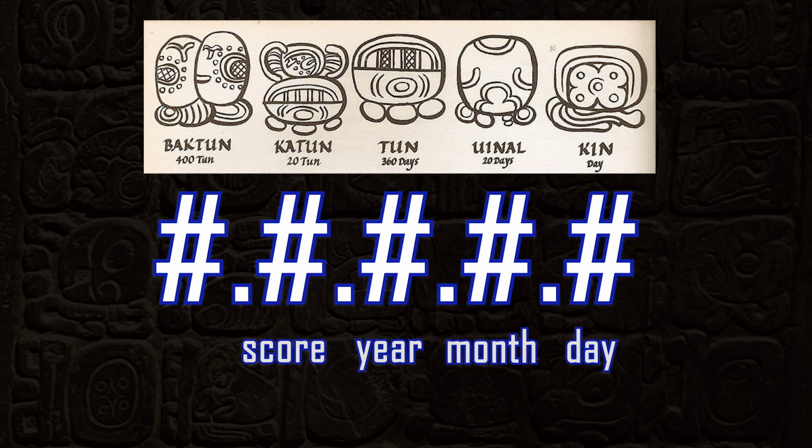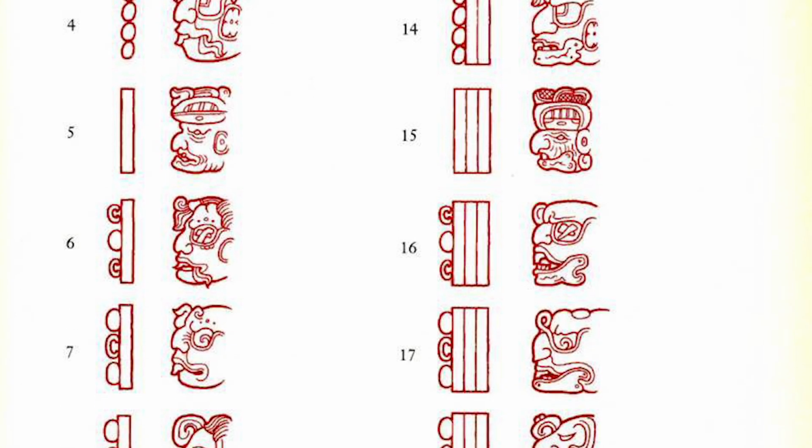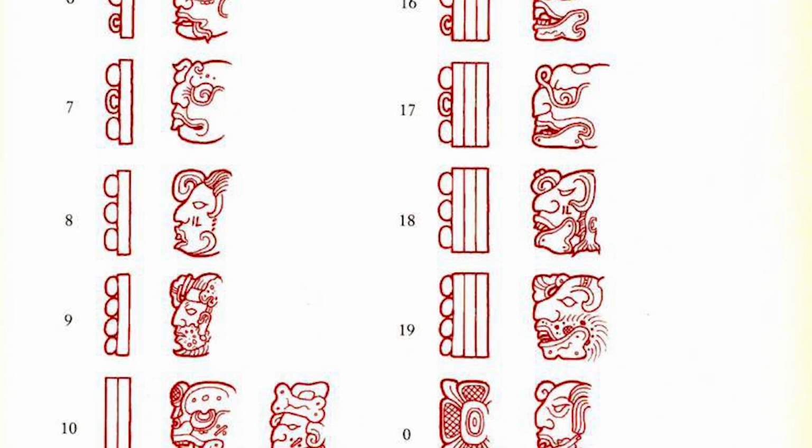These numbers also run from 0 to 19, because scores were also grouped into 20s. Finally, we have the era, or baktun. One baktun equals 20 katuns, which means that a baktun was equal to 400 years. And yes, these numbers also run from 0 to 19. So actually all the numbers run from 0 to 19, except for the month, which runs from 0 to 17.